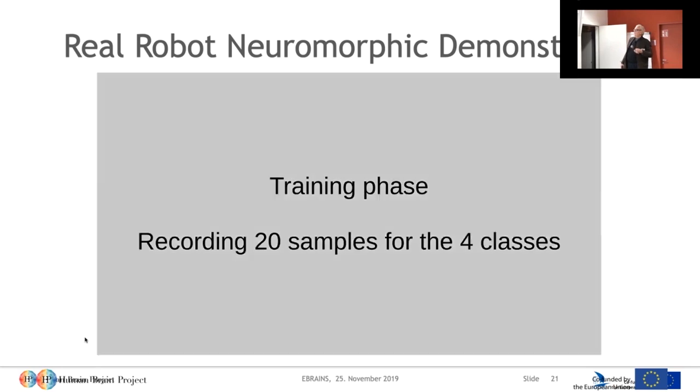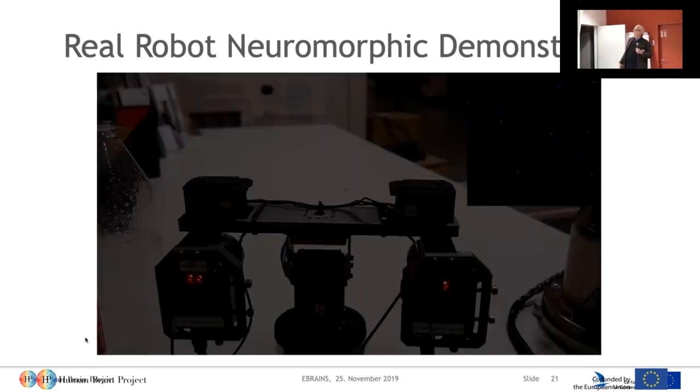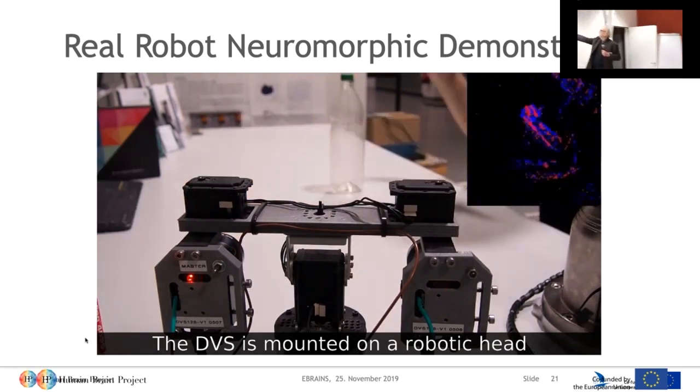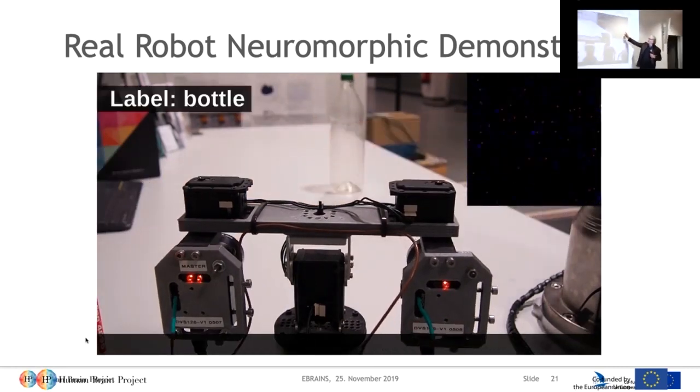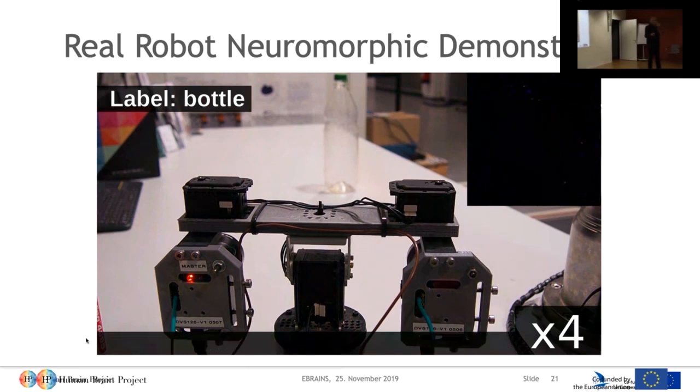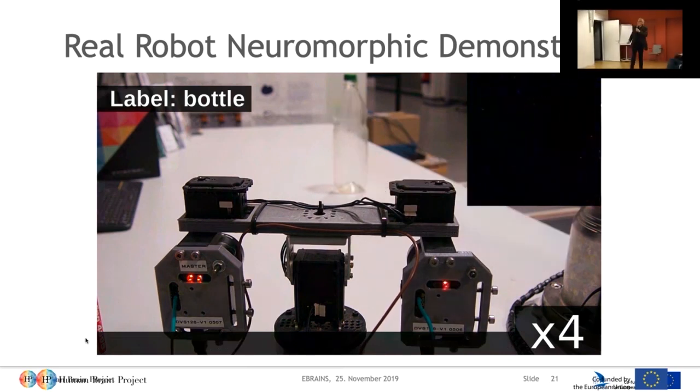So this is showing different objects to the robot. Here you see the output of the camera. You get only pixels if there is some movement. If the camera wants to see the object, it has to apply saccades to move the eyes in X and Y to get the images. Humans are doing that, exploiting saccades.